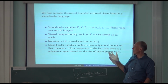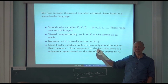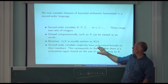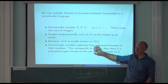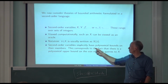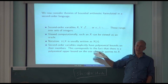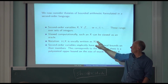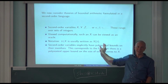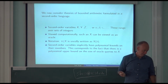So we redefine the notions of induction to allow oracle symbols, to allow second order variables to be used freely in induction axioms. Now quantification on second order objects is going to be a whole different ballpark, but just in terms of using them in the form X of T without quantifiers, we allow them to be used in induction axioms. A side comment here is that second order variables implicitly have polynomial bounds on their members, because in our proofs, first order objects only range over bounded ranges of integers. So whenever we write a formula X of T, there's always at least implicitly a bound on how big T is. So implicitly, we're only caring about finite ranges, only caring about finite sets. Okay, so that's second order logic in general.